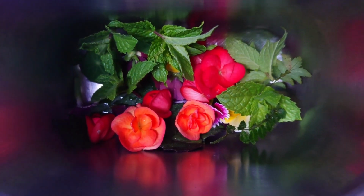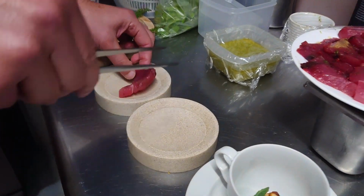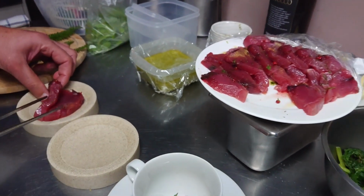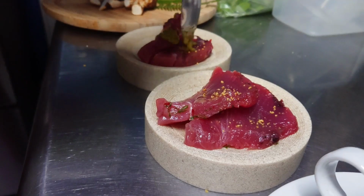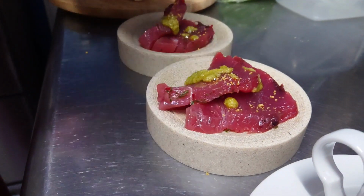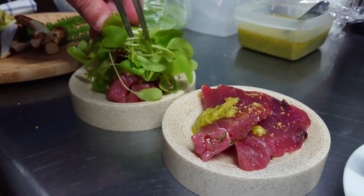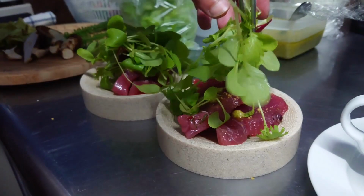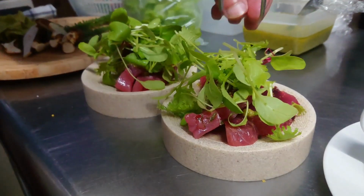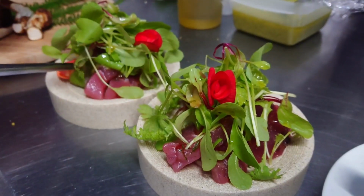These are our edible flowers. So we are preparing the plate. This is zenzai, the starter for our special course. So bonito with salt and pepper. Yuzu, no salt. The sauce, green sauce, is celery sauce. And our baby leaves are from our farm. Edible flower, this is begonia.